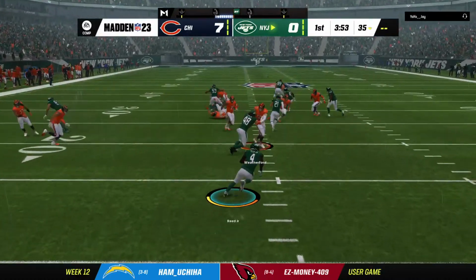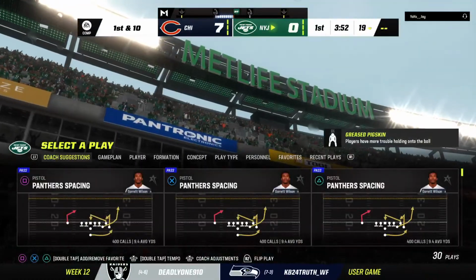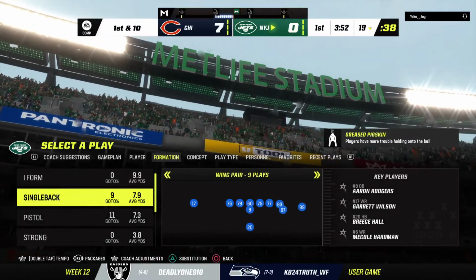Reed going to bring it out of the end zone. And only able to get this to the 19, so probably should have opted for the touchback.